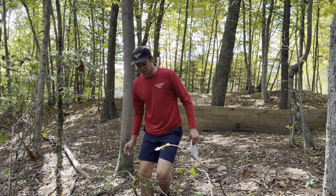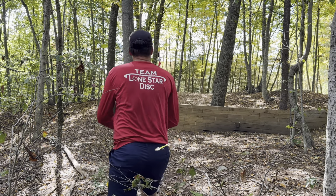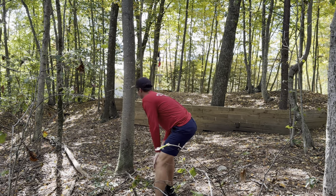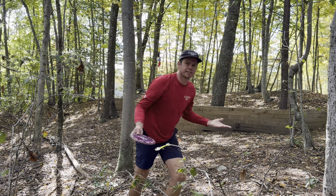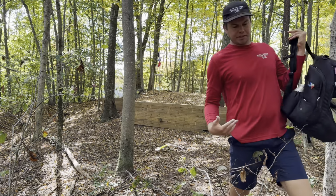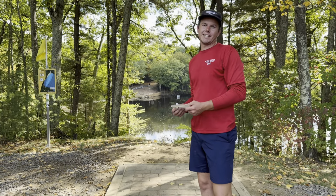Ooh, good pace there. Just need a more nose angle. Like I said, par's fine here. Definitely a hole that feels good to birdie. Another hole, once again, that doesn't need an introduction.